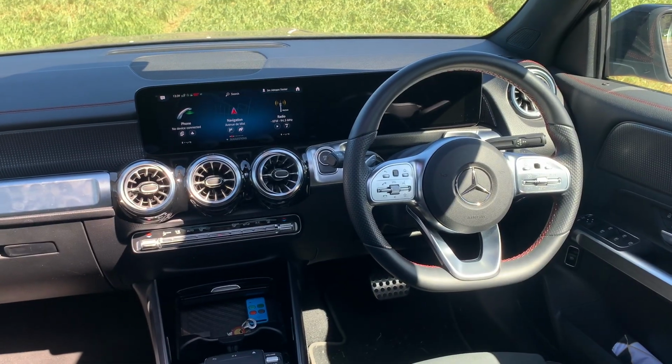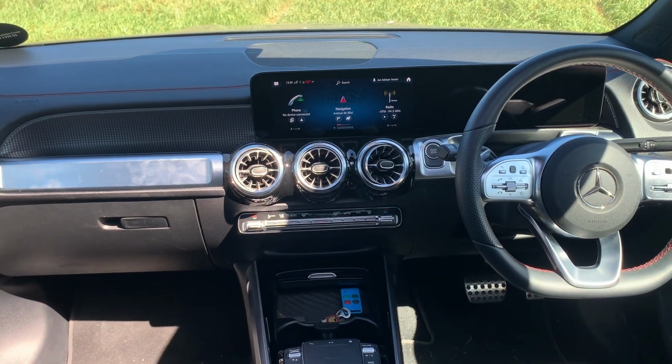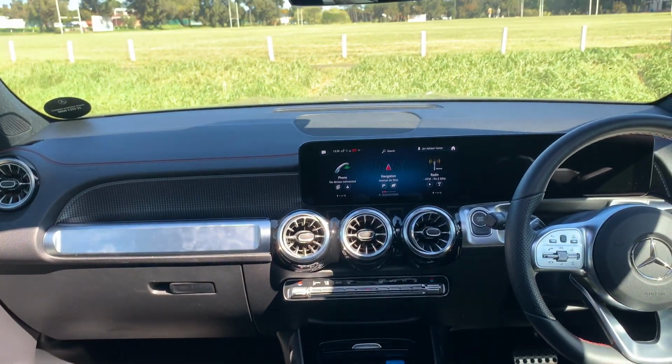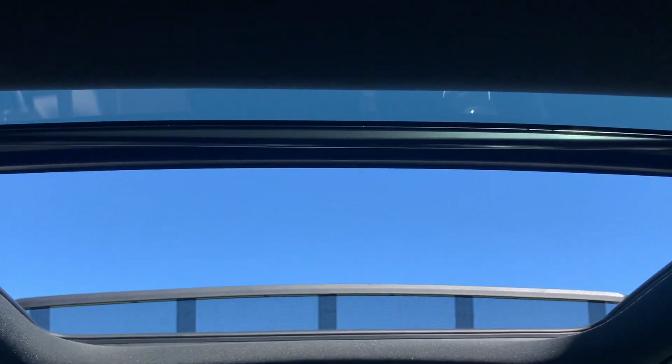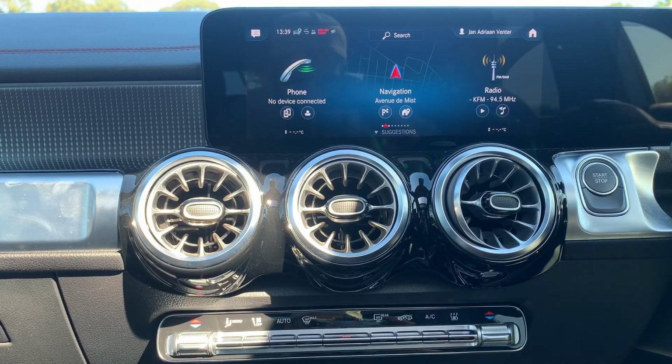Let's have a look in front. It looks stunning and normal Mercedes in the front. The EQ range, absolutely beautiful and elegant as always. Enough space. You do have a sunroof on top, which looks quite nice. And if you head more down to the bottom, you can have a look again at the cabin area.